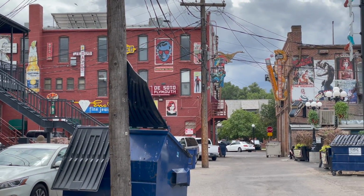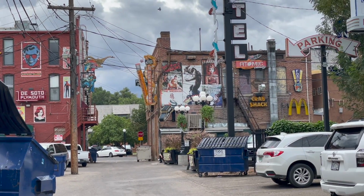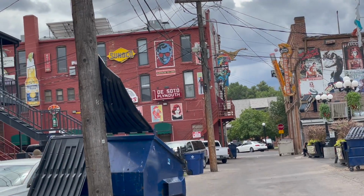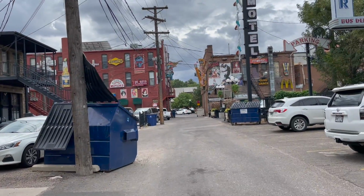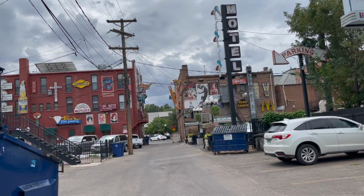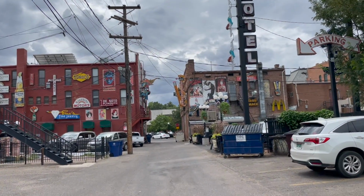It's kind of strange to me that they made the alley interesting. They've got all these old signs. I'm in an alley. This is not a main road, and the backs of the buildings are highly decorated. There's really cool old motel signs. I mean, look at the back of it. We're gonna walk up there and have a look.